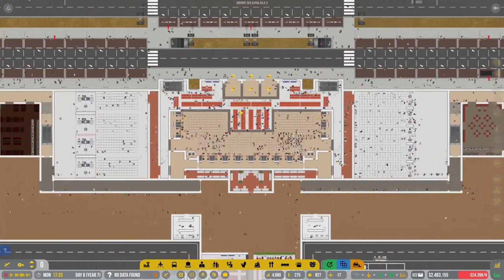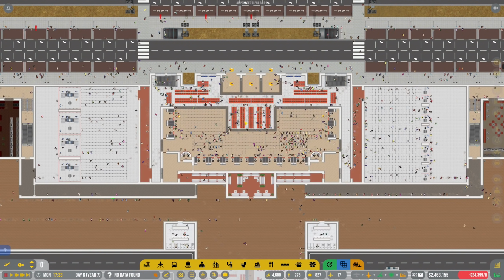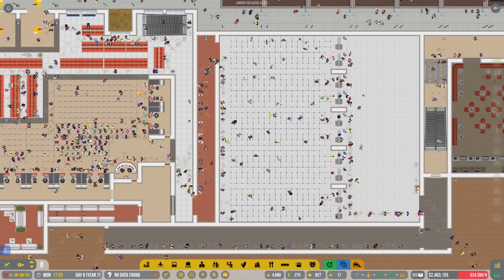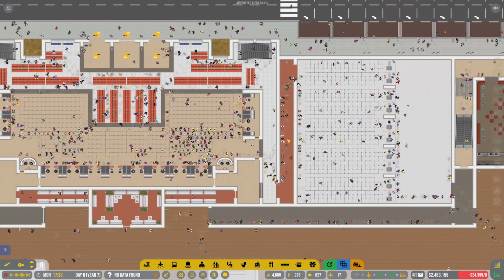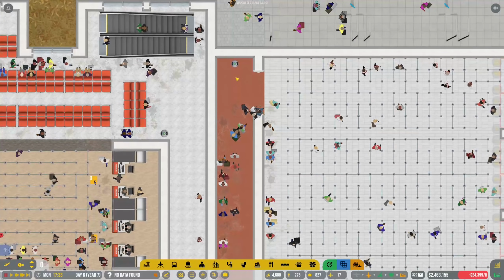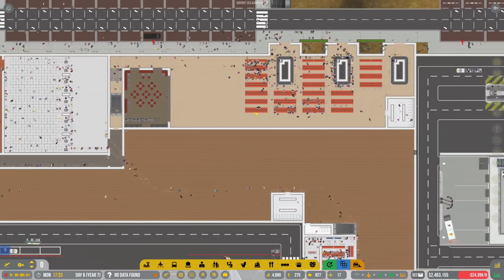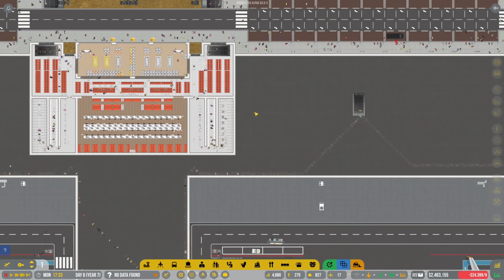Or we could do check-in upstairs. That's always an option as well. You know, do check-in upstairs that then feeds into security somehow. I'm not really sure what way to feed it into security, but we could certainly feed it into security. Unless I have built directly over security, which I have not. Okay, let's try some upstairs check-in, I guess, is what we're going to do. That seems like it's going to be a disaster, but we'll give it a shot.